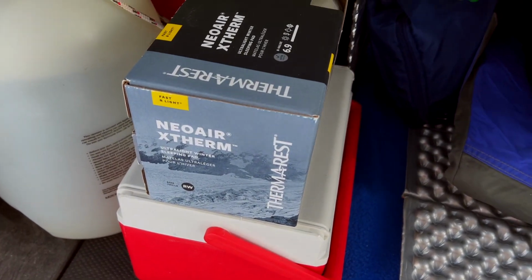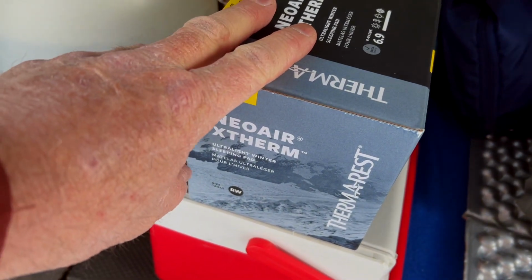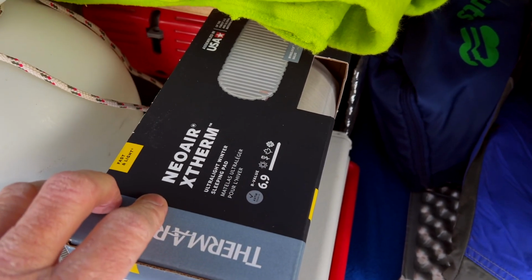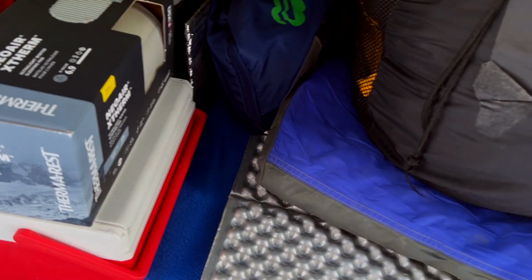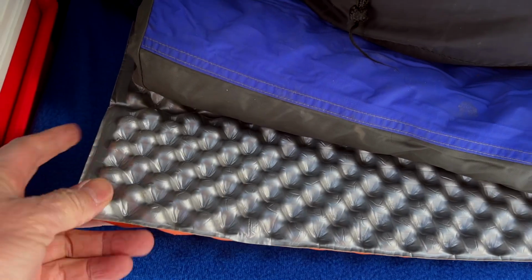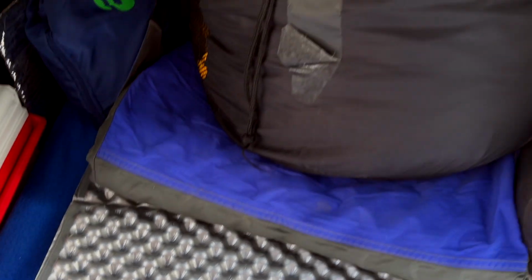The other thing that's really important is having a good sleeping pad. This is a sleeping pad that has a 6.9 R value rating on it. Thermarest NeoAir Exotherm. It's got some of that mylar material in the middle. This is a sleeping pad that I just picked up from Walmart. This is just a foam pad that I have wrapped in a fleece blanket. So one of the things you really want to make sure you do is insulate yourself. Protect yourself from cold on the bottom. This is especially important if you're sleeping in a tent, but it really helps in something like this. It just helps to insulate.